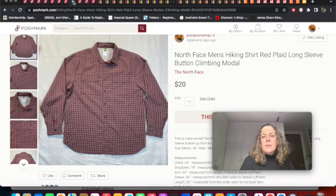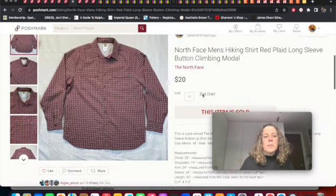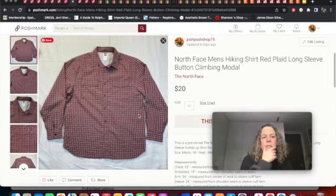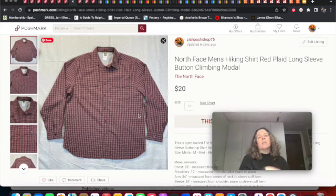North Face. Let's see, do I have a size? Men's medium. I think my husband wore this for a while. This was in his closet, and he was just cleaning out one time and listed it. He listed it back in the old place we lived. Yeah, that would have been Washington. Oh, no, that was here. It was just probably sometime during the pandemic. So he listed it, and it's North Face, a hiking shirt.